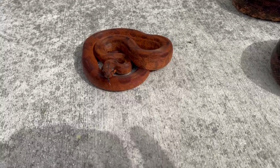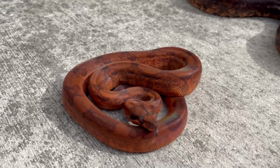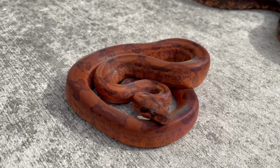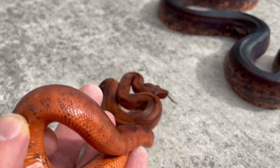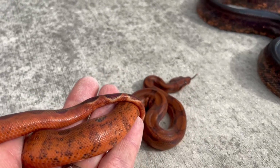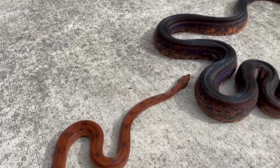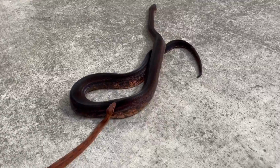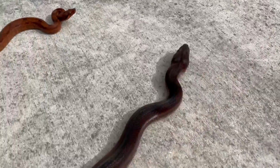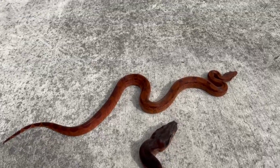Now this one, also in shed, of course, is a Hypo blood Onyx. So one copy of Onyx gene, except it's got the Hypo, which strips away a lot of the black. And then it's got blood in it. So really two very similar snakes, but yet different enough that they have a different look to them. This snake is a lot more red usually when it's not in shed. This one too, believe it or not.